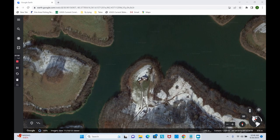So the reasons we picked Stonecoal was, for one, the restricted horsepower. We knew we wouldn't have to deal with all the boat traffic. And we knew that the depths were good, and we heard the clarity was pretty good too, although we weren't as happy as we expected to be with the clarity. And I think a lot of that may have had to do with the recent rains.